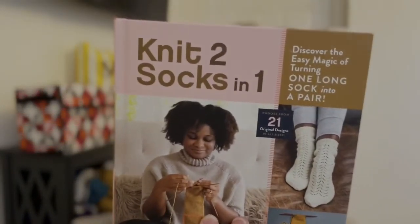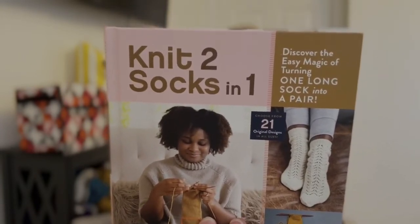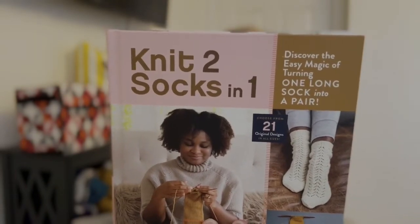So I'll show you this. This is another way of doing socks where you basically knit one long sock. It's similar to cranking a tube. It has 21 designs in here, and it explains what kind of fiber is the best for socks. And then it has different designs at different weights. And it's got step-by-step instructions for adding the lifeline stitches and cutting in, which I really need, and then how to add in the heels and toes. So I'm excited to try this technique.